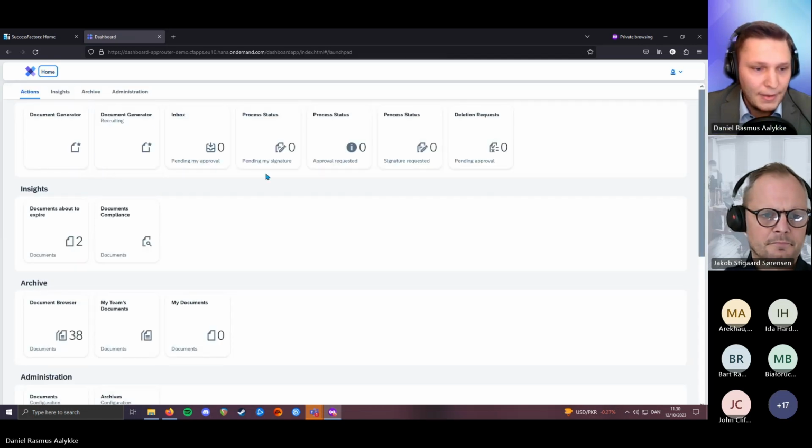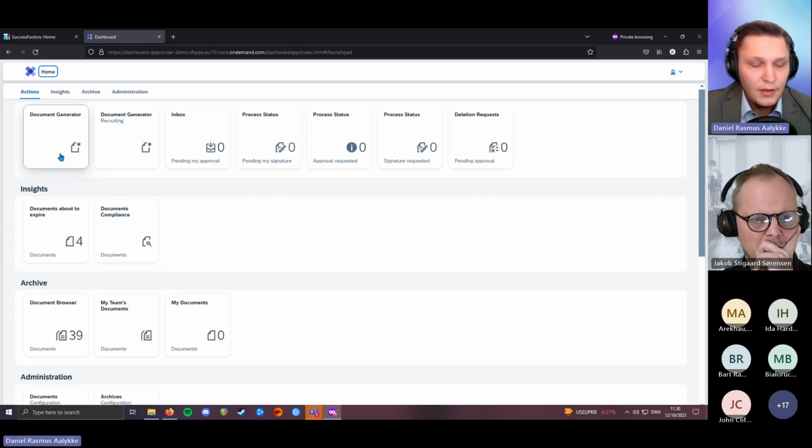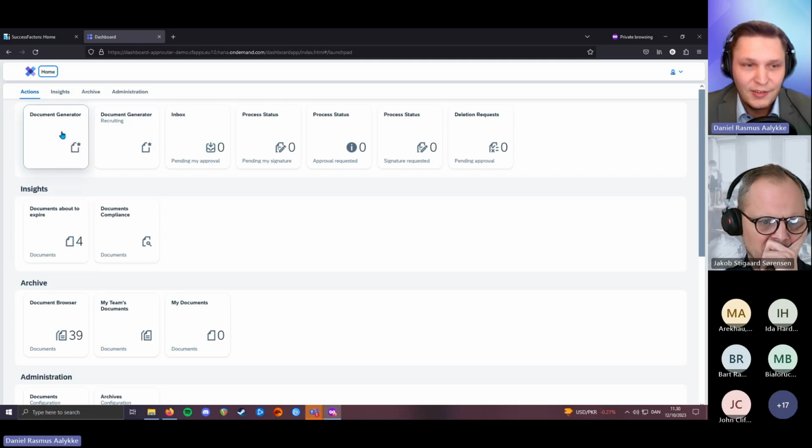Going back home, let's take a look at the document generator. You will also see that our documents about to expire increased because I uploaded some new documents, and we have some short retention policy set on this system.